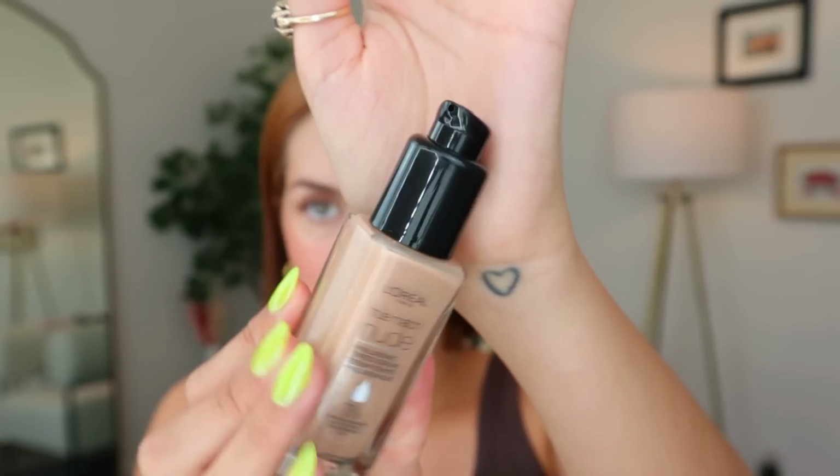I also wanted to mention that I found a pump for this from my friend Abby Young, and I will leave the pump down below as well from Amazon so that you can actually carry this around with you and travel with it instead of having that really nasty dropper.